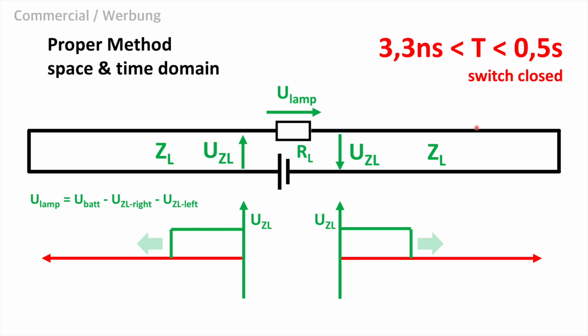Next we look at the time frame after 3.3 nanoseconds, but before half a second. As we calculated before, we have 5.56 volts entering our wire waveguides on both branches. This means that we have a transient that travels along the lines like a shock wave. With a fast oscilloscope we could actually measure it.